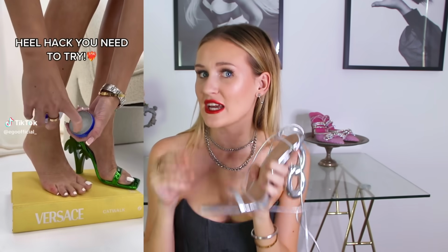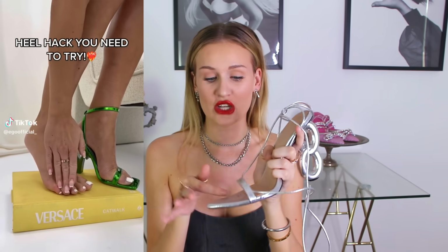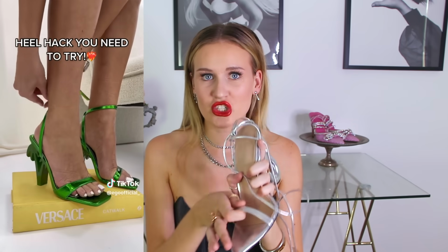Hack number 3 is for if the strappy parts of your heels are hurting. So the life hack is to apply some Vaseline or paw ointment directly onto your toes so that they'll slip and slide around in the shoe and they won't cause any more rubbing, friction, or blisters. These shoes do exactly that, and I actually have blisters on my feet from them right now.